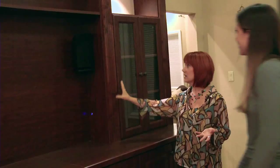I tell clients all the time, you don't know how great the installers are until installation day. They kept me in the loop all along the way, asked me what I wanted. I felt like I was part of it, so I could really get what I wanted in the end. And for extra trim, we went ahead and did the fluted columns to give it a little bit more presence. Oh, it's so nice.